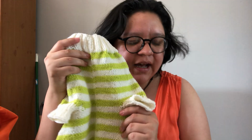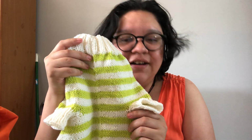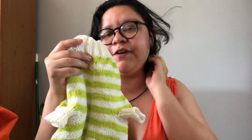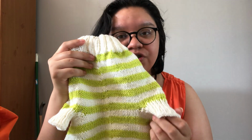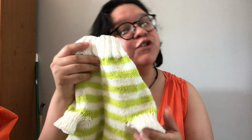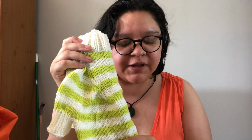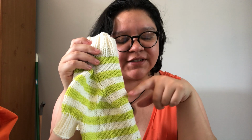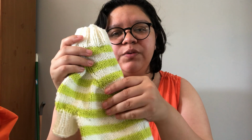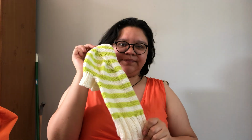This was my June cast on, for the month of June. I cast it on June 1st, and I finished it June 3rd. So it was a very fast knit for me, especially since it's DK. I used 4mm needles, and the weight of the yarn is DK.